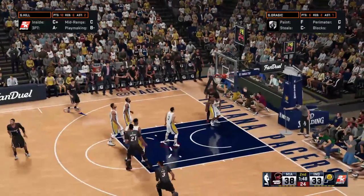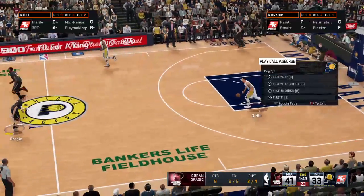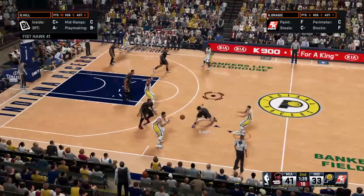Dragic with a wide open look. Drains the three-pointer. Dragic has got 8 points. You might not think of him as a laser three-point shooter, but that shot was there for him, and he had to take it.